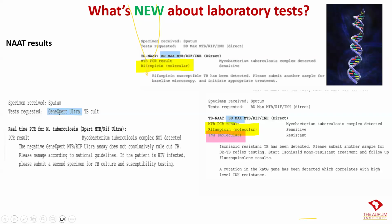Now, I'm sure you're wondering, why didn't they tell me that the previous patient was INH susceptible? Why do they sometimes give you the INH, sometimes they don't? The reason that the lab does that is they're only looking for certain mutations for INH resistance. So they look for the commonest 80%, but they know that just because they didn't find those doesn't mean that they don't exist. So they will tell you if they find resistance.